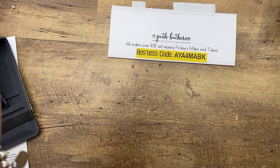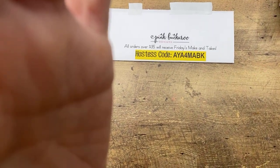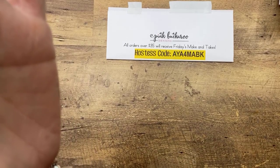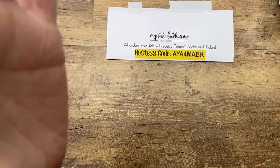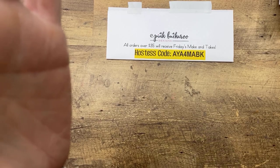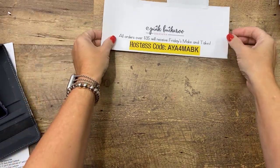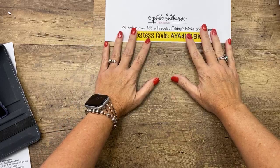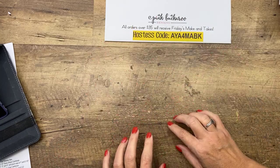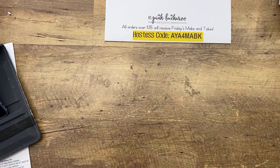Okay, so let me see. We are crooked. So let me see if I straighten it out a little bit. Hold on. There's an 8-second delay. So everybody just hold on. I have to see. Did I turn it the right way? I did. Okay, good. That's better. And then let's move it back a little bit right there. There you go. So there's the host code if you want to put in an order this week.